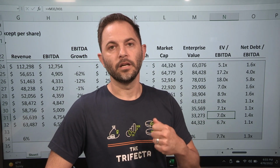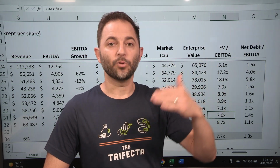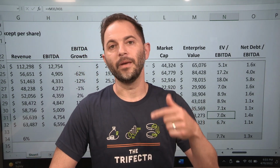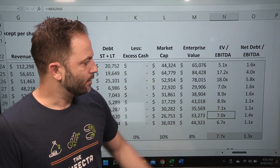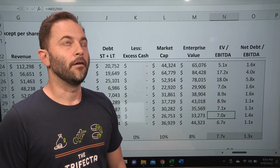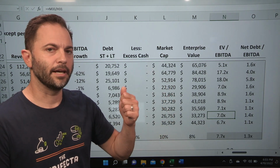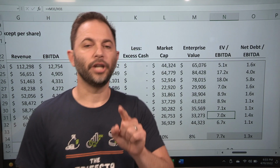Now, there are reasons publicly traded companies trade for double-digit multiples and private companies trade for single-digit multiples. Oftentimes, it's a size premium, a liquidity premium, and the caliber of management that you can attract. And to me, a single-digit trading company at this size is an opportunity for value. So that's a quick rundown on the profitability. I like the low debt. I like the revenue growth. I like the EBITDA. Let's go check cash flow.